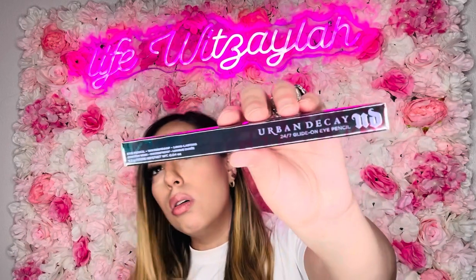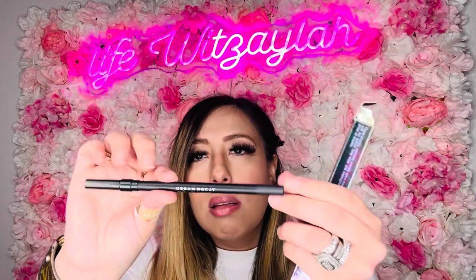Okay, then I did a more bougie eyeliner because your girl really wants to find a black one that's not gonna give me the raccoon thing, you know what I'm saying? So this is Urban Decay 24/7 Glide On Eye Pencil. This is just the color Precision. It's black, basically. Because, like I said, I'm not gonna swatch it because everyone knows what black looks like. It's a black eyeliner. So I'm hoping that one of these will work. Both of these better work.